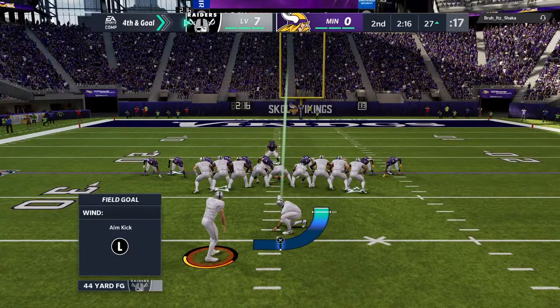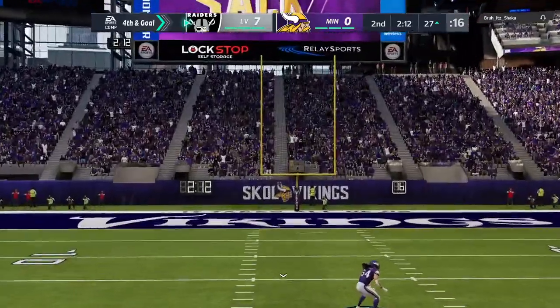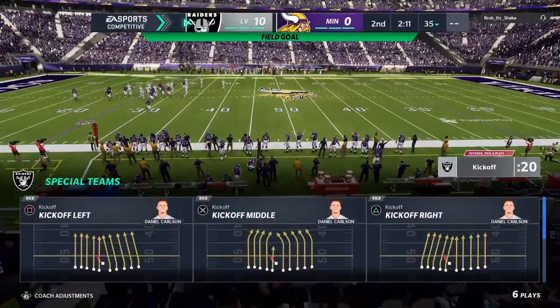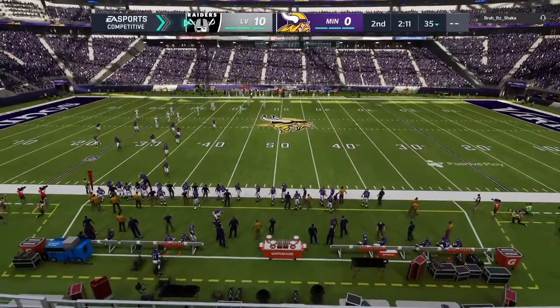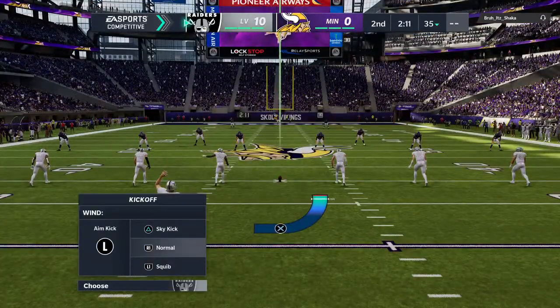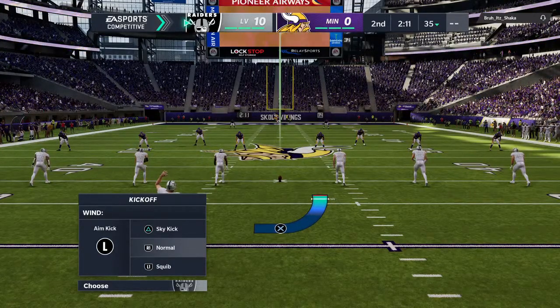For the field goal, a 44-yard attempt. The kick by Carlson is good, and the lead moves to 10-zip. So a good kick there to polish off the drive with 3 points. Yeah, coaches always talk about finishing a drive with a kick. Two of them give you points, either an extra point or, in this case, a field goal.